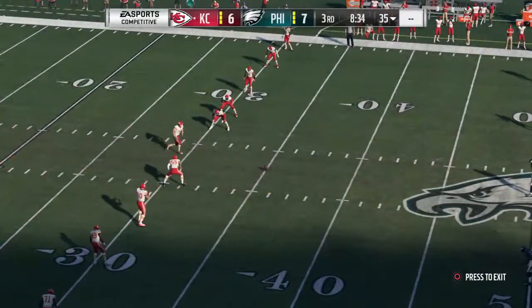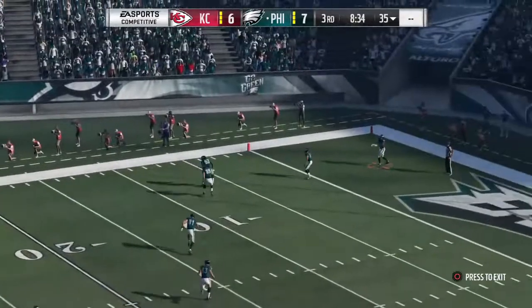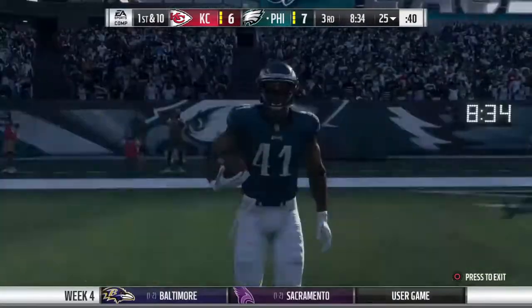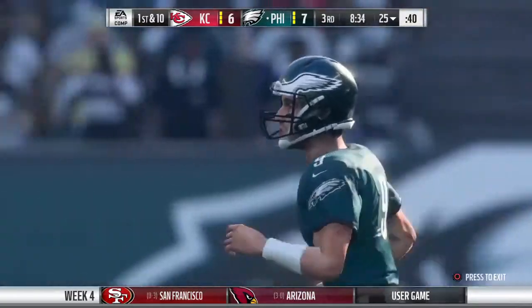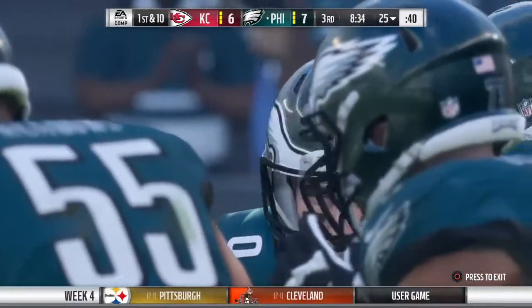Set now to kick this one away, and off it goes. That's fielded in the end zone. And he'll elect not to return this one, so they'll bring it out to the 25 on the touchback. Now we take a glance at the offense as they work their way back out for their first possession of the second half.